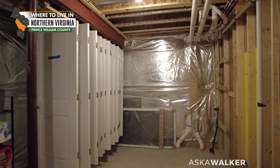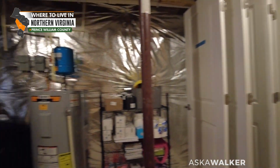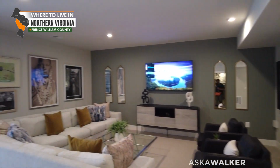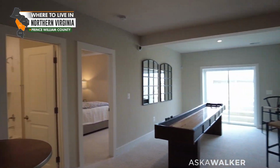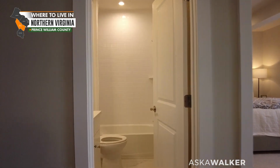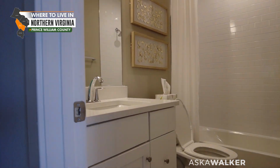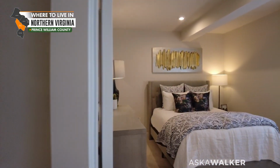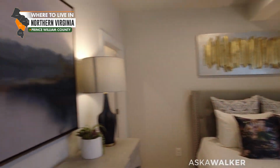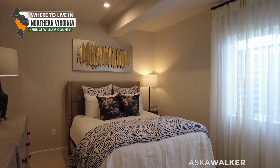All right, so we have some storage right over there in the utility room. We got our hot water heater over there. We have our HVAC system right there. And what I like about this basement is that we have a full bathroom with a tub. So, nice size vanity. And then that's connected to your bedroom on this level. So is there a door behind here? Oh, it's not connected. I'm sorry about that. I misspoke. All right, so this is your bedroom.